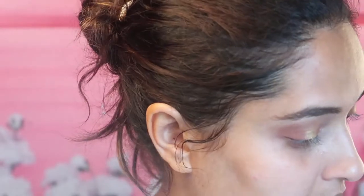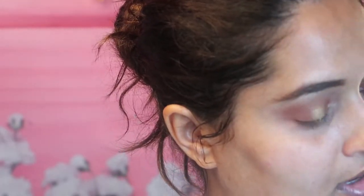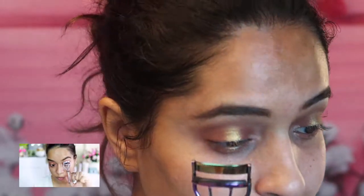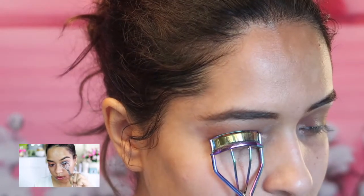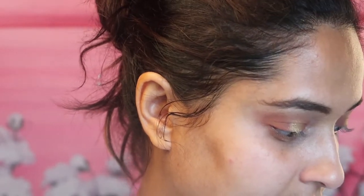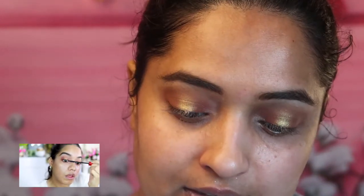Now it's just time to curl my lashes, followed by applying mascara. Alright, so she's curling her lashes, which I will do too. My favorite, you guessed it, is the Maybelline Falsies Push Up Mascara. I like the waterproof one. So she's using Falsies Push Up Mascara by Maybelline, which I do not own, so I'm going to use the Benefit Bad Girl Lash. It's a mini size, which I bought in a little travel kit. So yeah, I'm going to use that one.